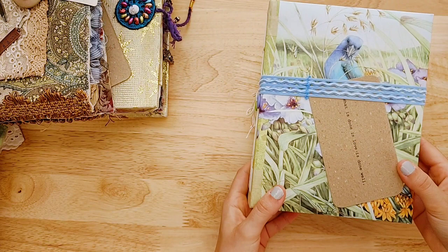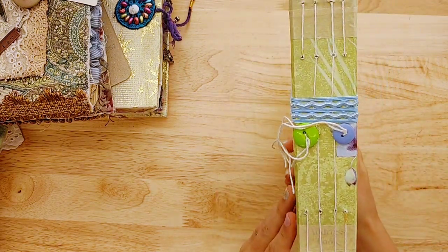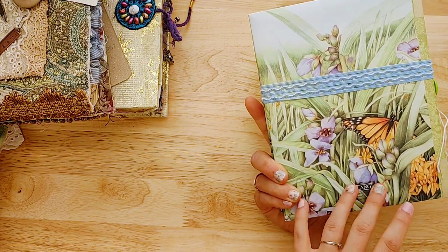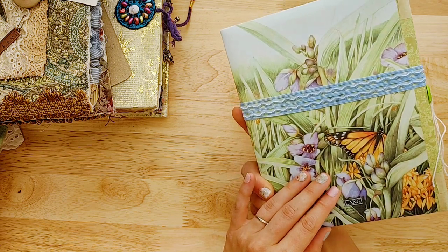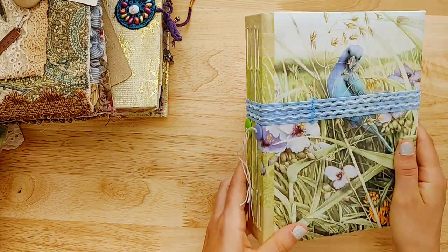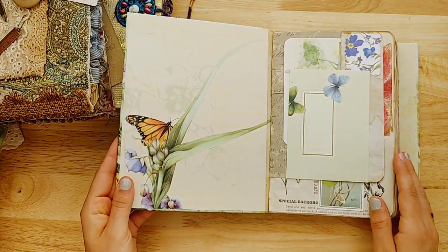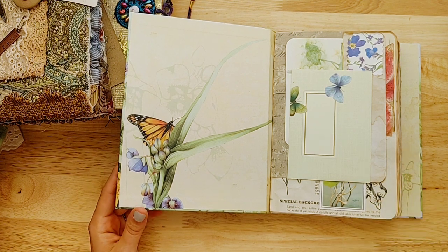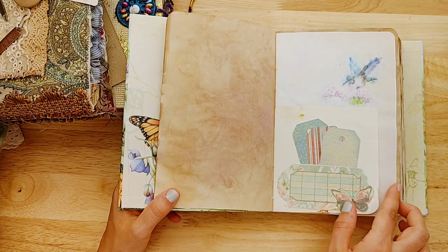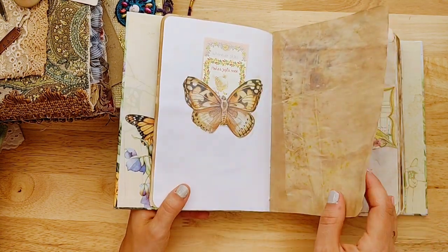Look at this one. Isn't that beautiful? It's covered with a paper. Fun little spine. There's a butterfly. I don't know if it's covered or this is the book and she just reinforced the spine, but butterfly on the back, bird on the front. So pretty. I think it's just an altered book cover, and then she put signatures in it. She used some of Joanne's pages, pretty florals.